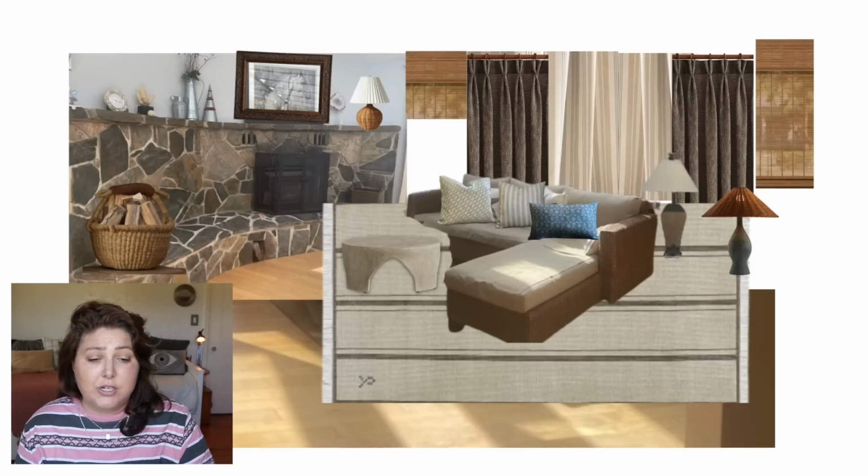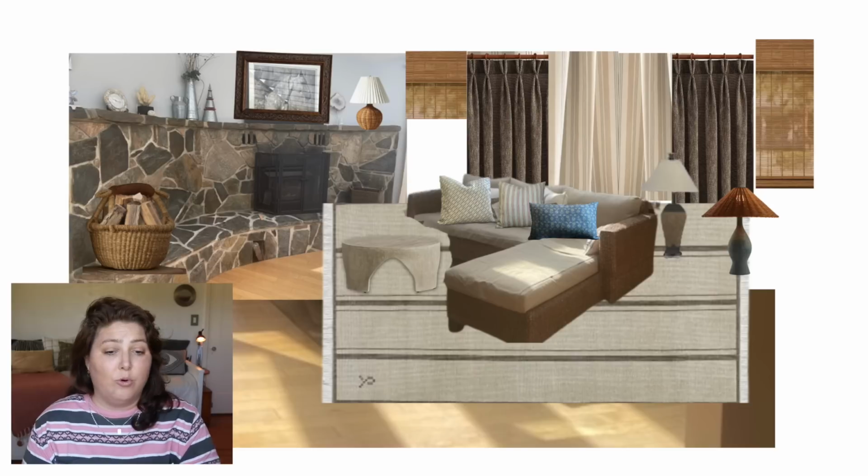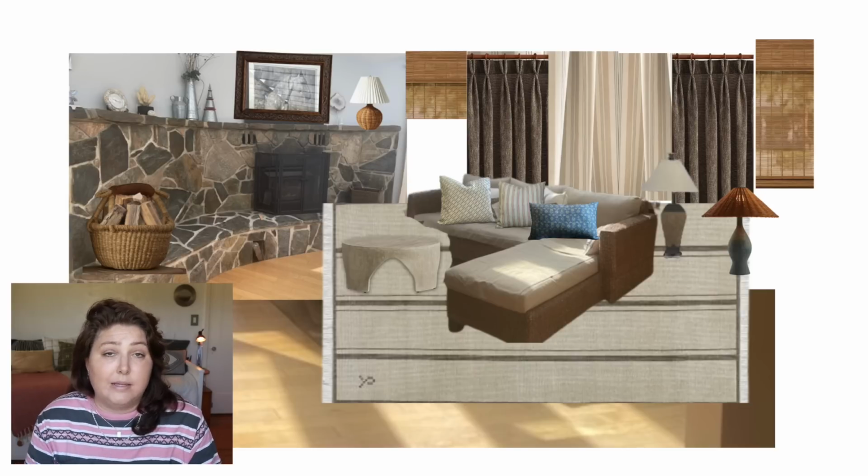And in this iteration, I just added the blue lumbar pillow back in and took out the neutral one. This is just complementing your wall color and bringing in more color. So you can see how just adding that blue pillow alone just really makes a big difference.